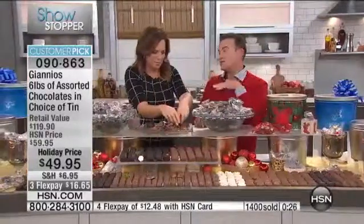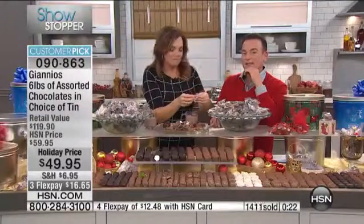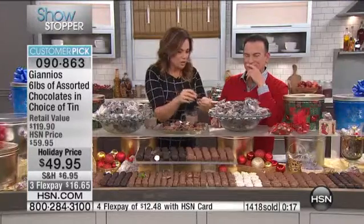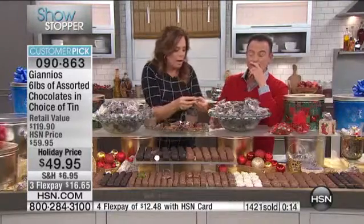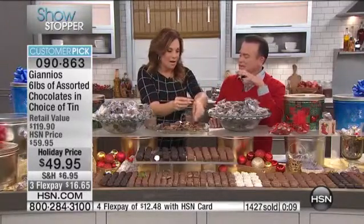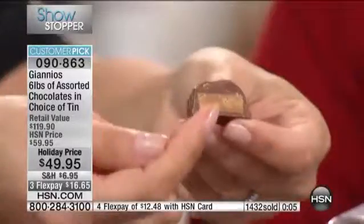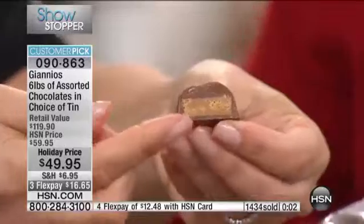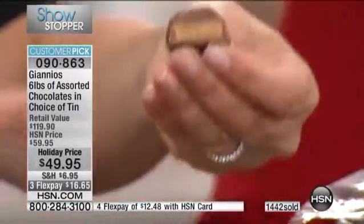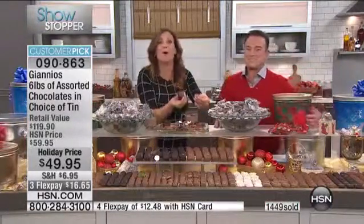As a matter of fact, I want to talk to Giannios about making something separately. I want to do a gift package for a special event of like 6 pounds of toffee. Guess what else I forgot? How about peanut butter? Maybe we'll do all the nutty ones, the peanut butter and the toffee, as a special. Look at this peanut butter. Giannios makes their own peanut butter. They make every ingredient from the inside out, whether it's the caramel, the creams, or their marshmallows.